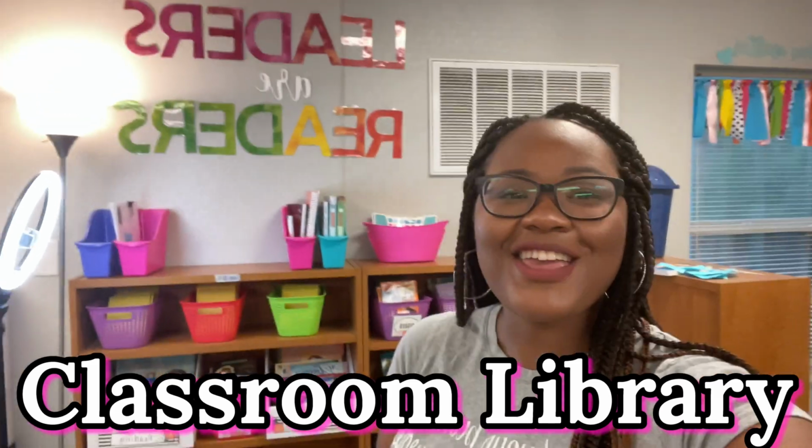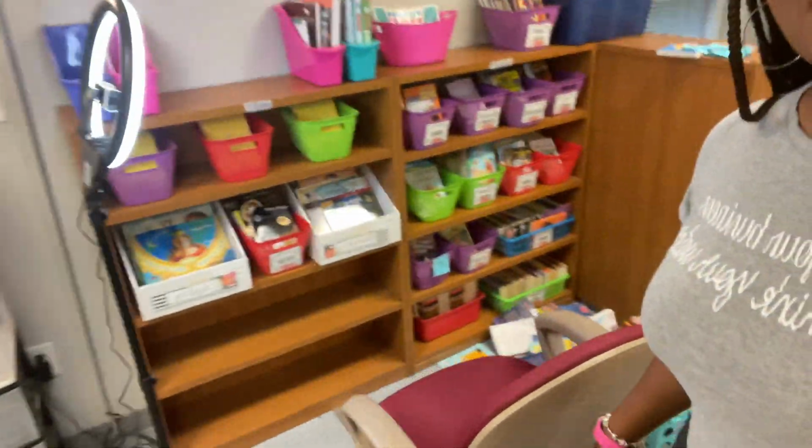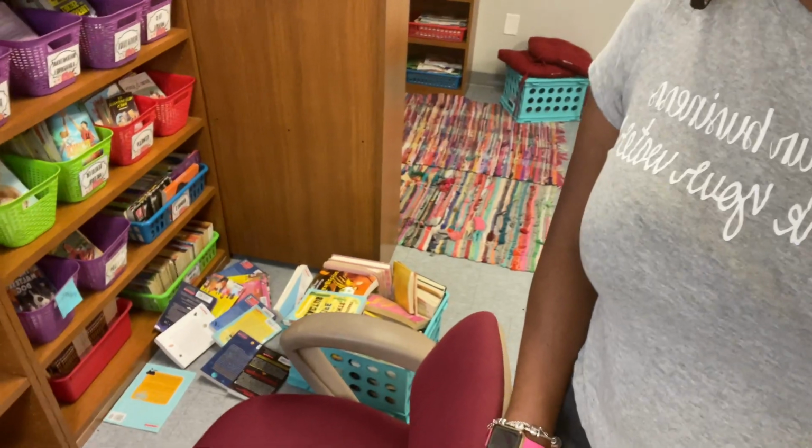Hey y'all, we are back in the classroom. Today is Tuesday. Today we are basically set up. We are just gonna focus on going ahead and getting this library together. Y'all, my summer school friends really helped me to go ahead and set that up, but I do have this blue crate here. Can y'all see that? This blue crate here of books that still need to be scanned in.